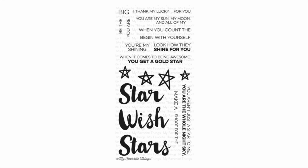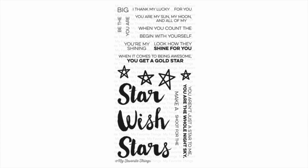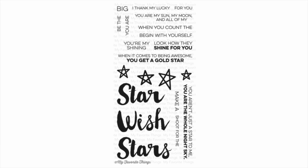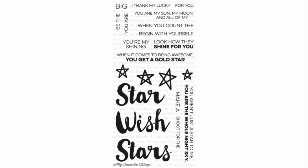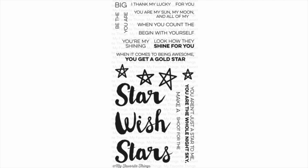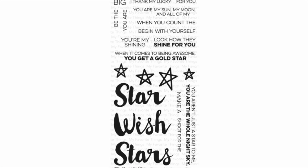Now, before I show you the next die set, I wanted to show this stamp set that I actually don't have, but I thought it was worth mentioning, and it matches up with the die set I want to show you. Lots of great sentiments here for stars and wishes. I think a lot of these things will work with many different star dies and stamps that you may already have, even sunshines.